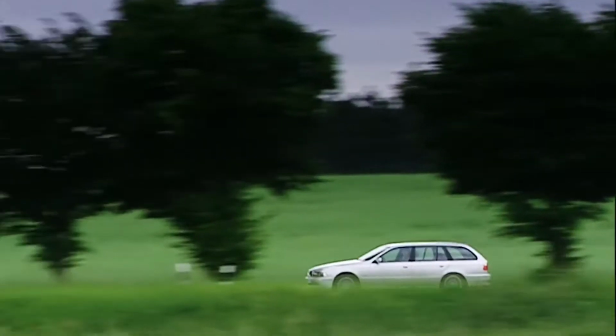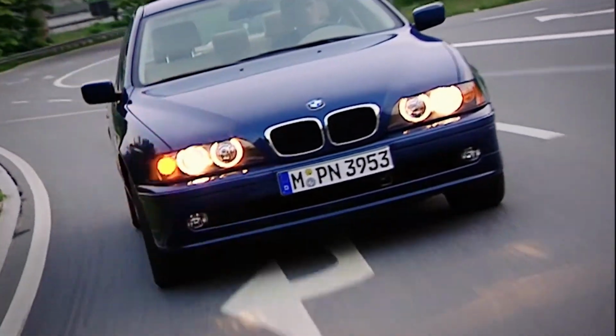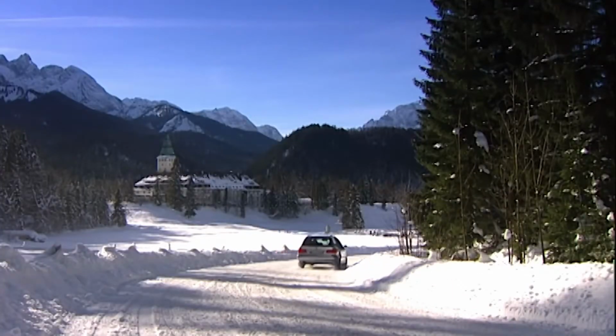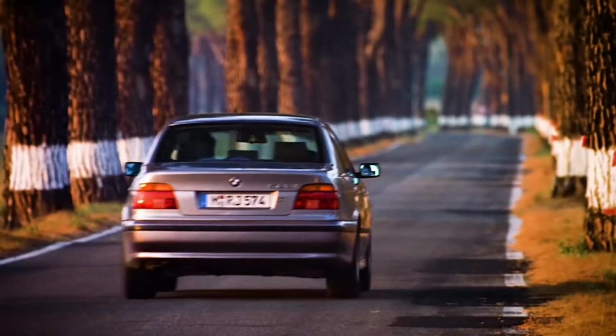In 2004, production of the fourth generation 5 Series ends. Approximately 1.4 million vehicles sold, around 266,000 of them Touring. The 5 Series asserts its leading role in the vehicle segment of the upper mid-range class.